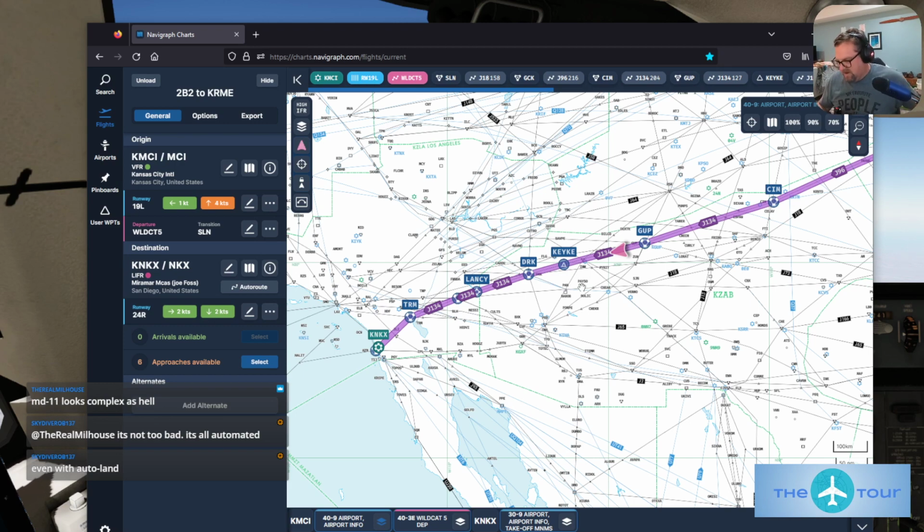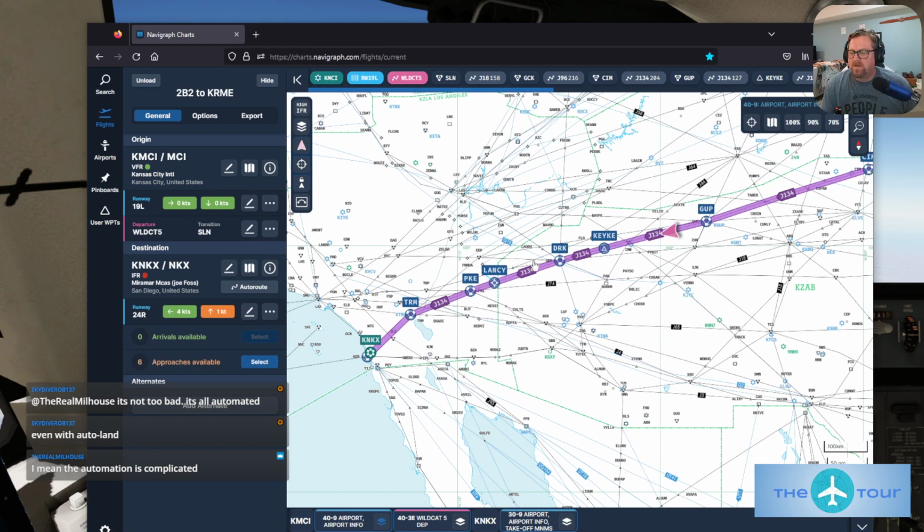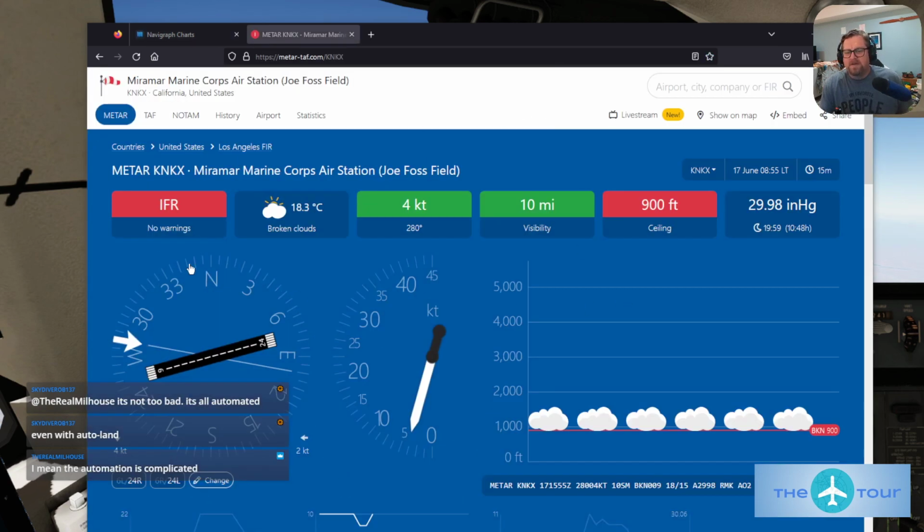Okay, so again, we are not doing any kind of arrival. We're just going to go here, VOR to VOR to VOR, and come in here. Now, what the METAR is saying, not surprisingly, we're landing westbound. But the problem here is that it's a visibility issue. Once we get down, we're okay, 10 miles of visibility, but it's 900-foot ceilings. So 2998, we'll be using runway 24.